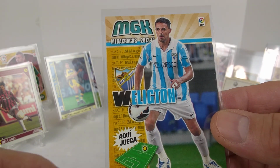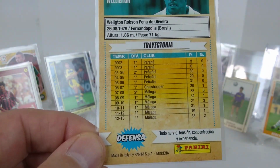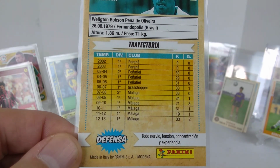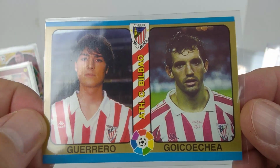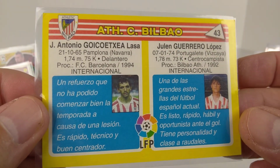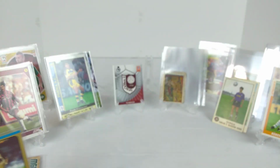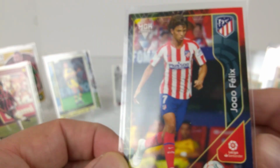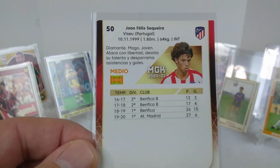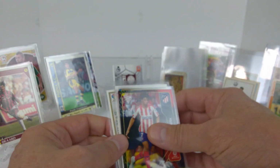Here's another version, 2013. And again, that's number 222. It can get about, let's say, 400 and so cards. This is an older issue, Athletic Bilbao, Guerrero, Goicoechea. And this set is an entire set of 2-on-1s, which I actually hate. But such as it is, they do have the top 2 divisions. But these might turn up occasionally on eBay. Here's a more current one of the young Portuguese player João Felix for Atletico Madrid. And this is a Mega Cracks 2020. So that gives you an overview for Spain. There's a lot of older issues as well, mostly sticker issues, but those are kind of the card issues.